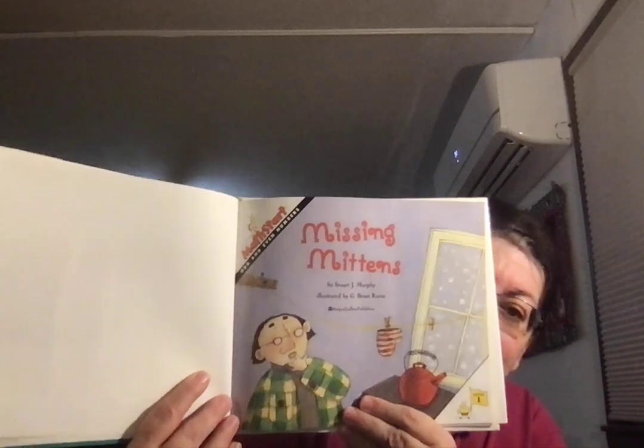It's snowing. Well, usually when it snows is when you need your mitten. Missing mittens. Farmer Bill was shivering. Snow was in the air. He looked out in the stormy day and wondered what to wear.